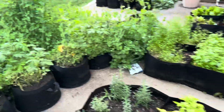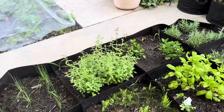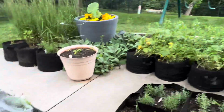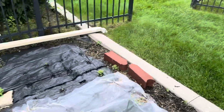It's starting to rain slightly, so I'm going to have to hurry up. I'm growing spinach, asparagus, basil, all beautiful stuff. If you look around, you can, oh yeah, it's starting to rain. Okay, so here we go. I'm going to have to speed up slightly.